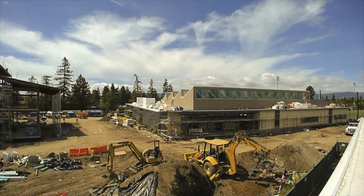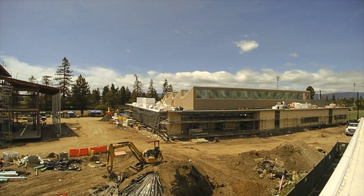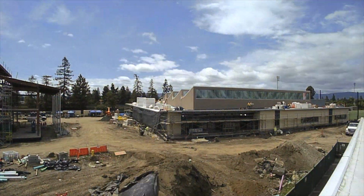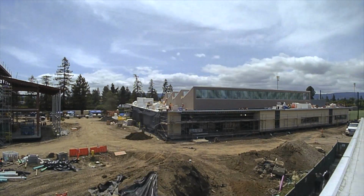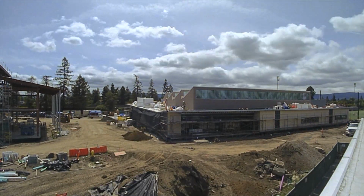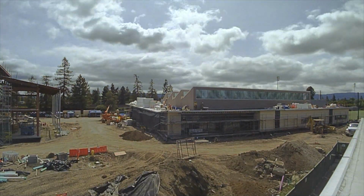The building is coming along very quickly. We're installing sheetrock on the inside, so we're beginning to seal up walls, and approximately 2 weeks from now we'll have a 100% watertight building, including all the glass.